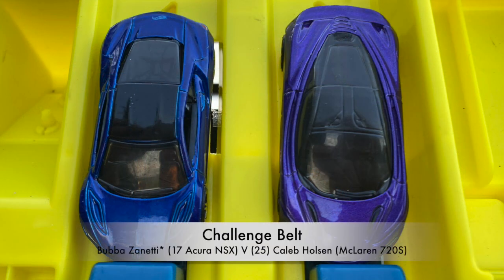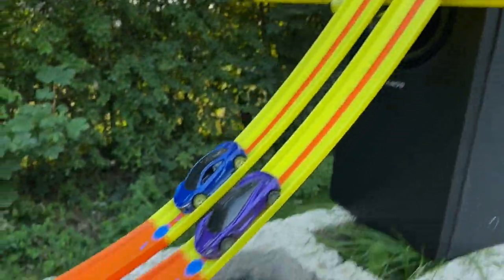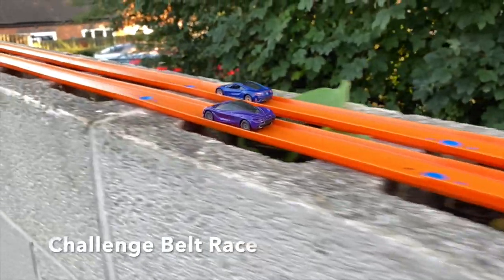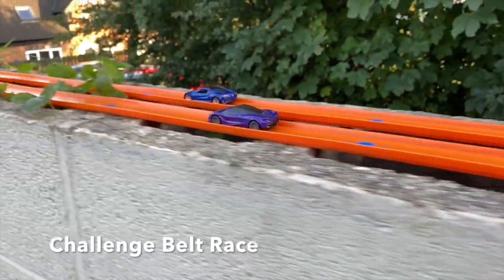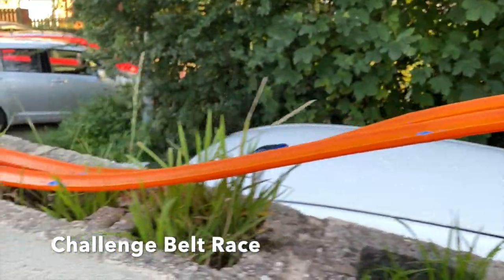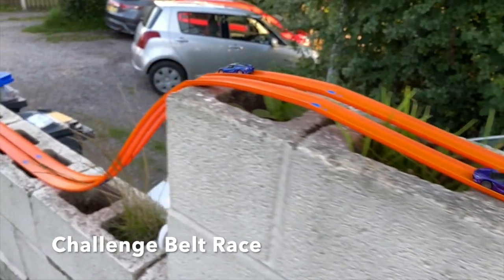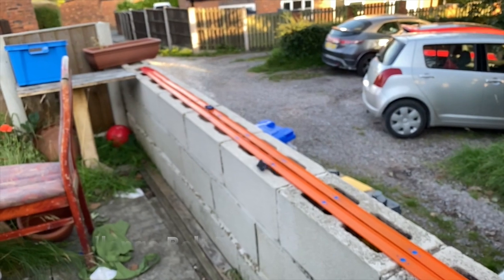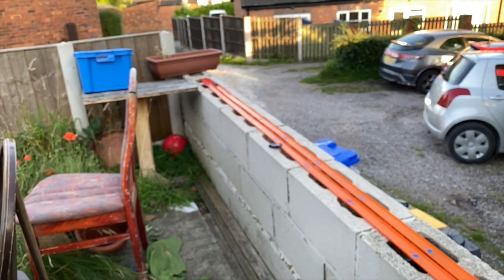It's Bubba Zanetti in that 17 Acura NSX versus Caleb Holsen in the McLaren 720. Well, it's going to be the McLaren, I feel, but Bubba in his heat just wiped the floor. He's been racing faultlessly. It's going to be a close one, I think. Look how close this is. It could be anybody's match here. It's Bubba out in front. It doesn't mean nothing, does it? No, not at this point. If he doesn't stick it. Here we go. He stuck it. Caleb hasn't.